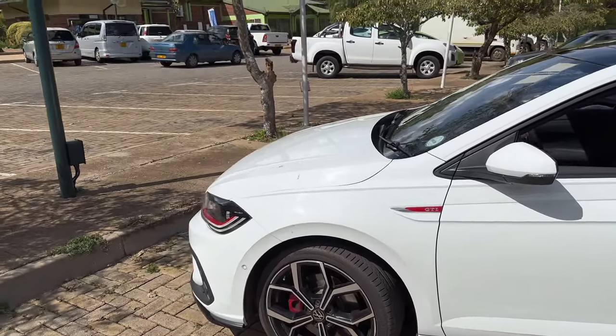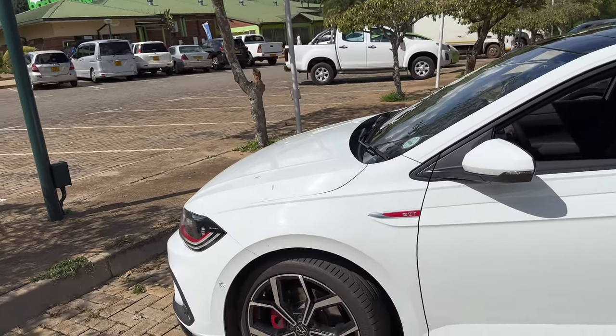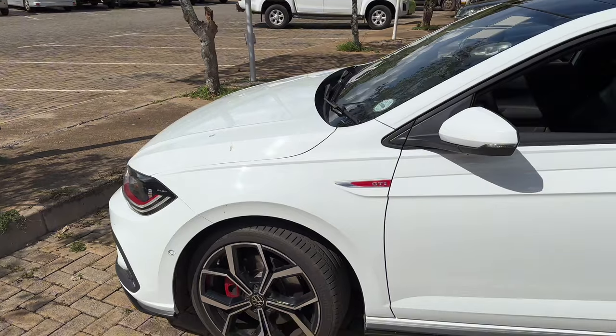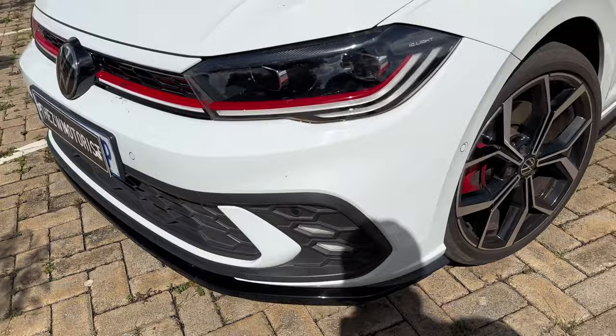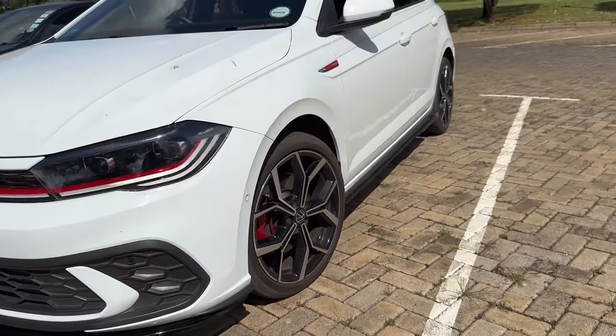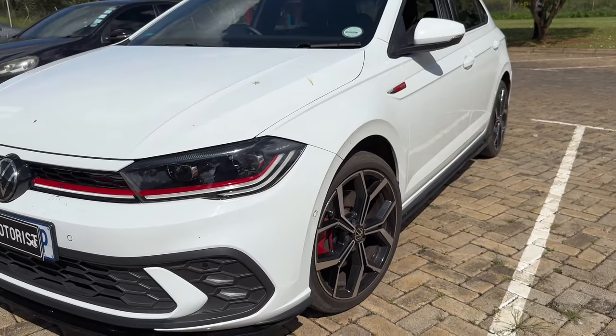You can do your spirited driving, especially when you want to overtake. It's got good power for overtaking. The only fault that I would possibly give it is the turbo lag. It usually has turbo lag, but it's common with these cars, you know what I mean? So yeah, the Polo GTI, it's a perfect little startup car.